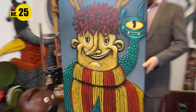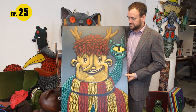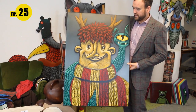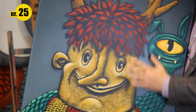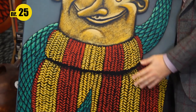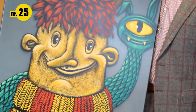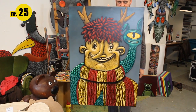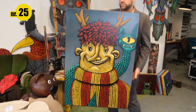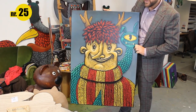This is number 25. It's a boy and his pet. Don't look at the weird haircut of the boy, even though it's made with so much pleasure and detail work and lightning. Don't look at the knitted, wonderful pullover he's wearing. Don't look at his pet, just look at the joy this boy has. Ain't we missing this joy in our life? It's number 25, and instead of 790 euros, it's 250 euros for this really thick, beautiful canvas, even though I say it myself. But hey, come on.